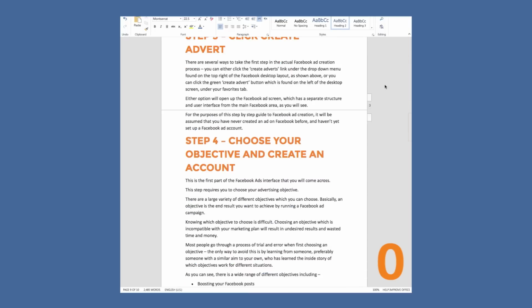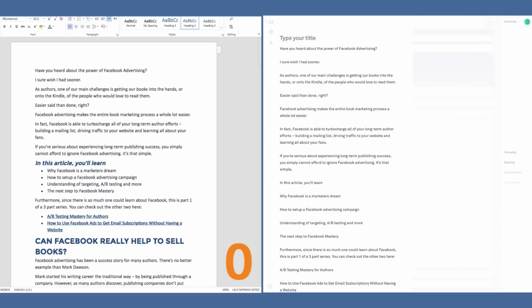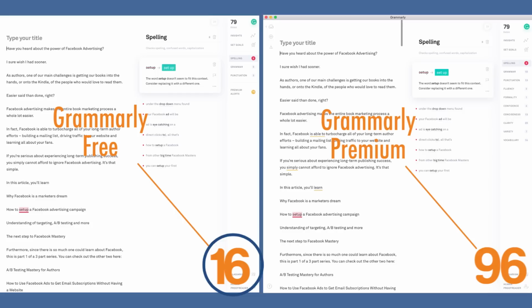Now, you're probably wondering to yourself, isn't just the Word spell and grammar checker good enough? Let's do a side-by-side comparison of Word's grammar checker to Grammarly Free and even Grammarly Premium and see what happens. I took a small document and made it error-free as per Word's grammar and spell checker. I then copy and pasted the same document into Grammarly Free and into a Grammarly Premium account. As you can see, Grammarly Free found 16 extra mistakes, while Premium found even more with 96 mistakes. Now, in truth, there were many suggestions by Grammarly that I could disregard, but I could not believe some of the mistakes that Word missed.